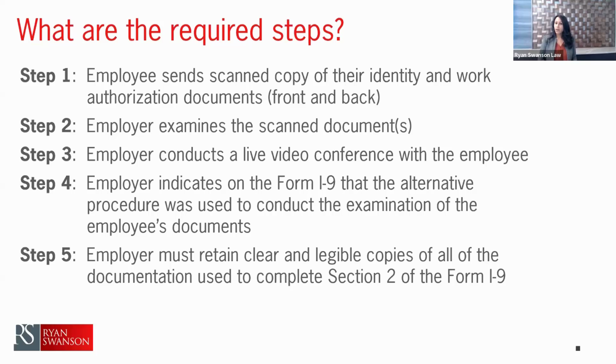The employer will indicate on the Form I-9 that the alternative procedure was used, and I'll show you in my next slide an image of that additional information box and the new checkbox that's been put in there in the newest version of the I-9 that needs to be selected. And then you are required to retain clear and legible copies of the documents used in Section 2, and that is a requirement distinct from when you just complete a Form I-9, where it is optional that you retain copies or don't retain copies. Using E-Verify, using this alternative procedure, an employer must retain copies.